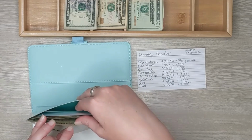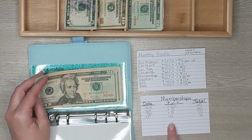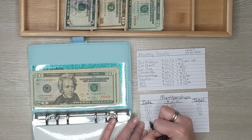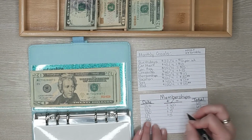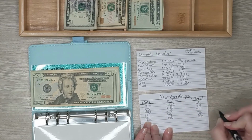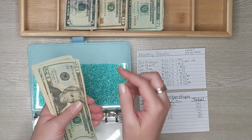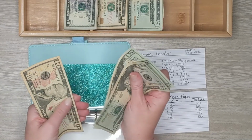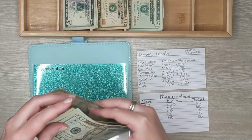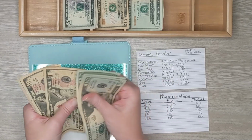Okay, moving on to memberships. I was depositing $5 a week for this, but I'm now depositing $10 a week because my Amazon membership has gone up. So we should have $75 right here, and today when we add $10, we should end up with $85. I'm first going to count and make sure I have $75. 20, 40, 60, 70, 75. Today we will add $10, and now we should have 85. 20, 40, 60, 70, 80, 85.